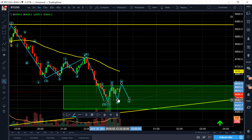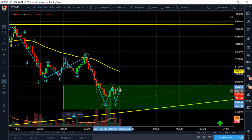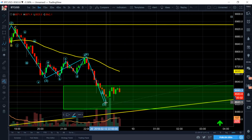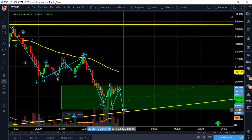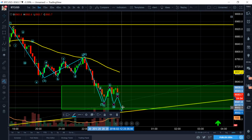Actually, it might not even be like that. It might be something like this, where it'll go 1, 2, maybe 3 there, 4. Oh, sorry, I did that wrong. 1, 2, 3, maybe 4, and then something like that, 5, where it ends up curving downwards, or an ending diagonal even like this, okay?